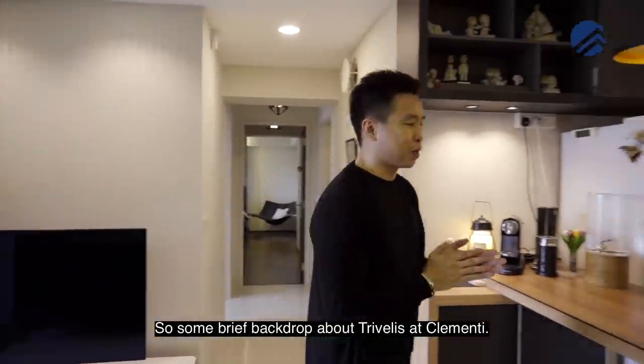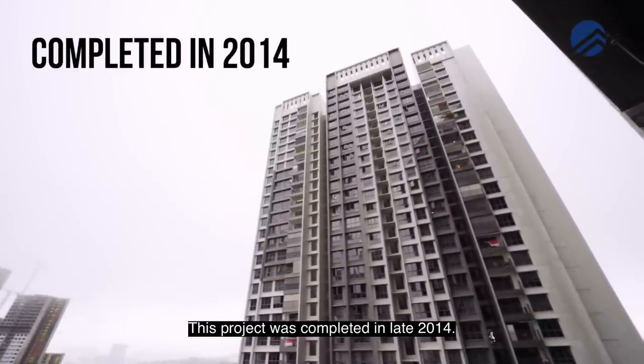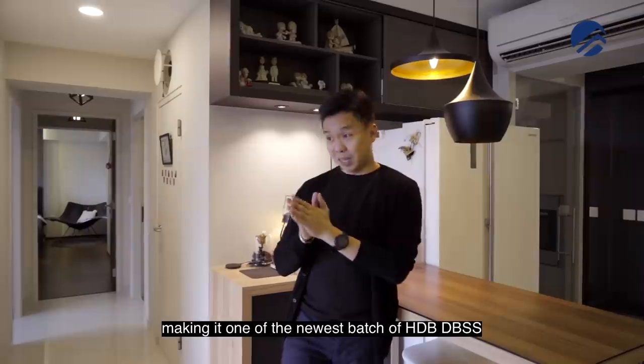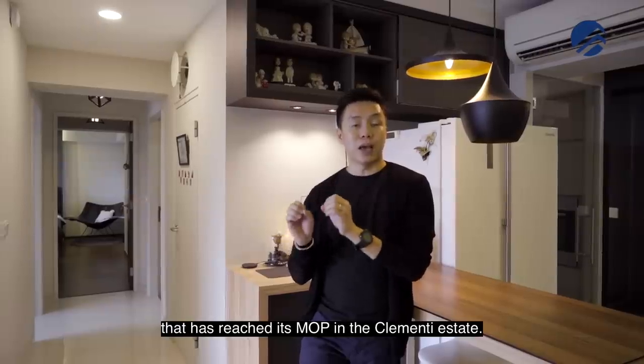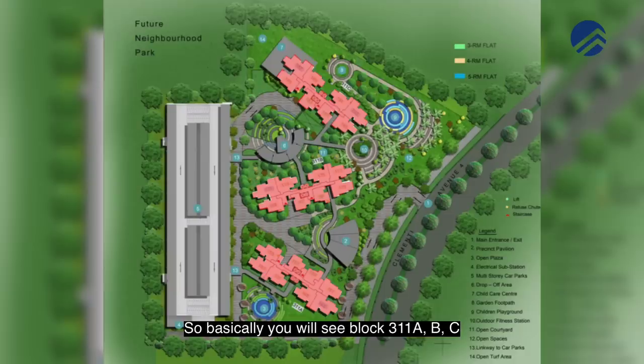So some brief backdrop about Trivelis at Clementi. This project was completed in late 2014. There's still a good balance lease of 93 years and 9 months to go, making it one of the newest batch of HDB DBSS that has reached its MOP in the Clementi estate. In Trivelis, there are only 3 blocks. So basically you will see block 311ABC, and this is at 311B, and we are in the middle block.